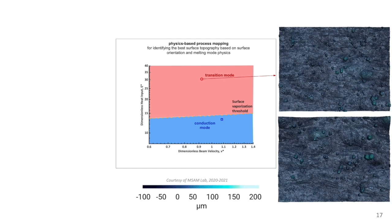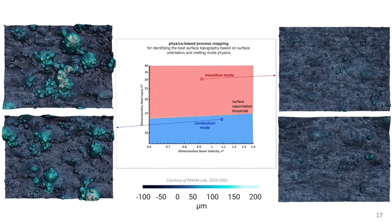When it comes to surface roughness, however, the excessive vaporization in the keyhole mode had been shown to be beneficial to obtain an improved surface finish, which was used for printing the final component.